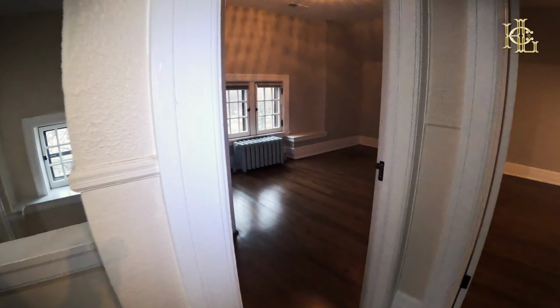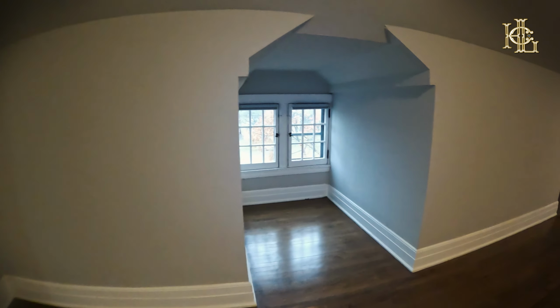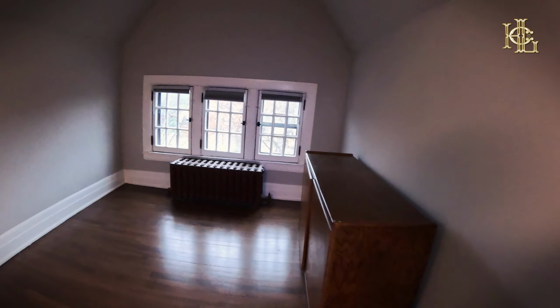The third floor offers even more space, with 2 additional bedrooms and a charming bathroom which features a clawfoot tub. The dormer windows in the bedrooms make cute little cubby spaces and add a cozy touch, making this floor versatile as a retreat, guest space, or children's play area.